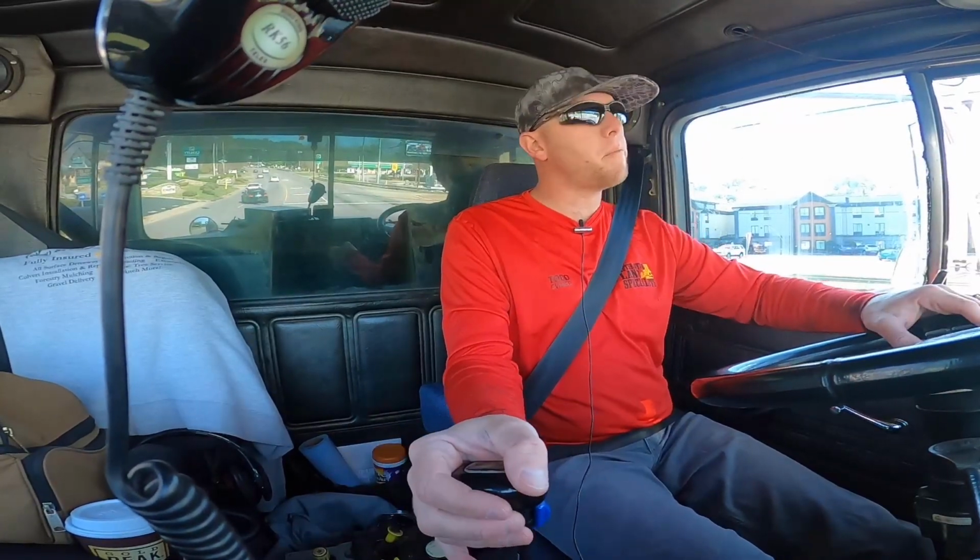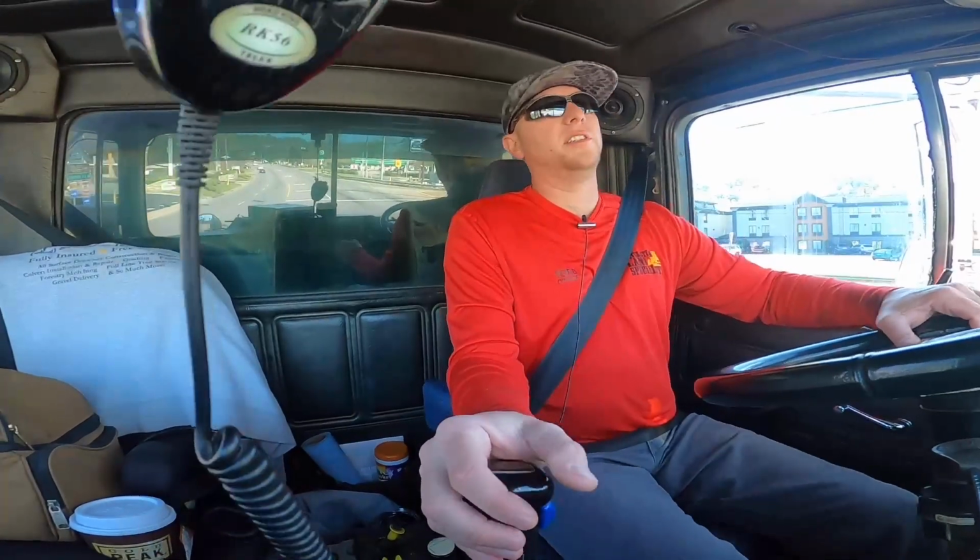for me and my uses, being able to haul 17 tons legally as opposed to 14 tons legally, there's no comparison. And literally every 4 loads you're getting a load hauled. There's really not much more fuel.